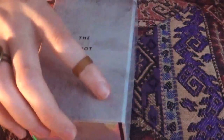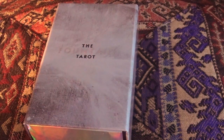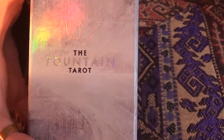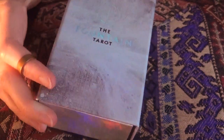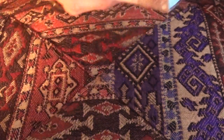Let's move on to the next deck, which was also, well, all of these decks are presents from people who are supporters and friends of mine. This deck is called the Fountain Tarot. It's a beautiful, iridescent, rainbowy, just gorgeous deck, which I have received from Kyle. His name is Kyle. He's an American.